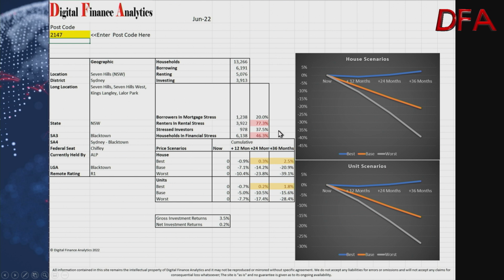One of the reasons, perhaps, why some stressed investors exist, because they find great difficulty in getting a return from this investment, particularly if the capital appreciation goes negative.